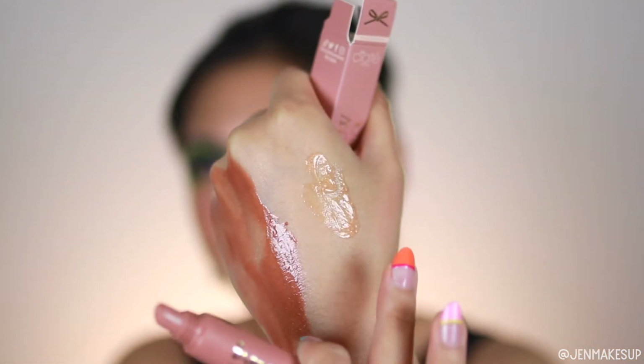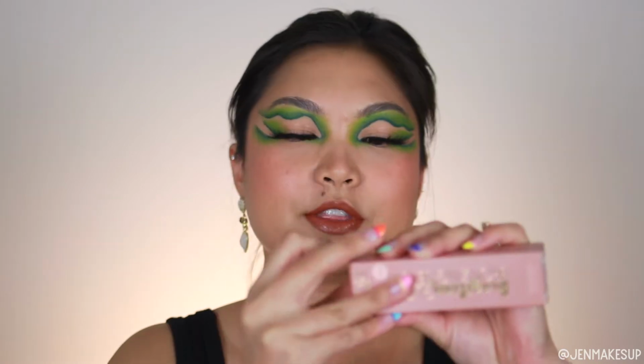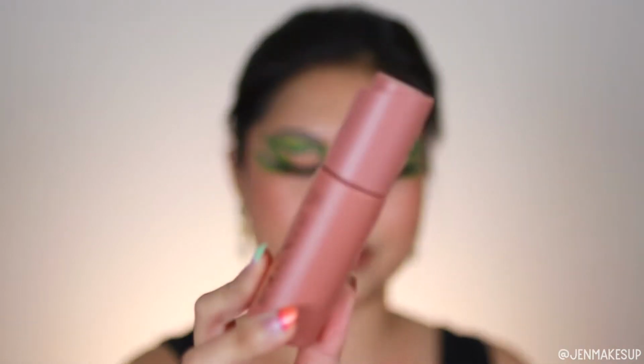As you can see, it is a very light tint, very glossy. The best I can describe it, honestly, when I look at it on my hand, is like a champagne. It's like a bronze champagne, very light and not overly sparkly, thank goodness. This is their Shimmer Bronzing Serum. It's not typically something I would use, so I'm definitely not going to try this. It has a very interesting package.